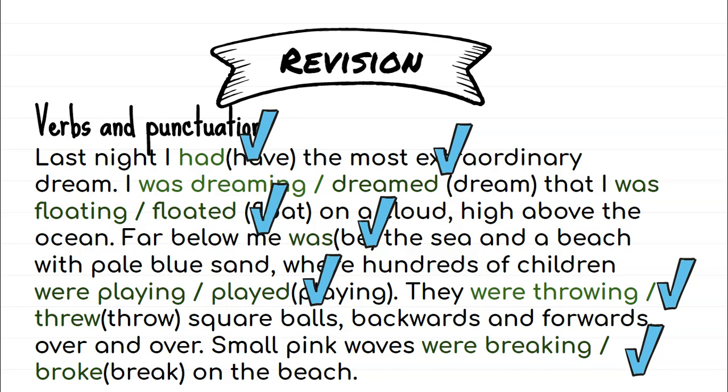A mark for saying "was", that's the form of "be" in brackets. Another mark for saying either "were playing" or "played". Another mark for saying either "were throwing" or "threw". And another mark for saying either "were breaking" or "broke". Remember, they said you must use the past tense, but that it could be past continuous or simple. So either way is correct, but there are no other options. So if you had any other things, then you need to do a correction.